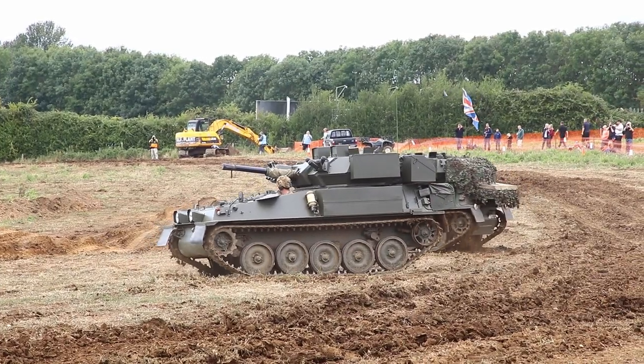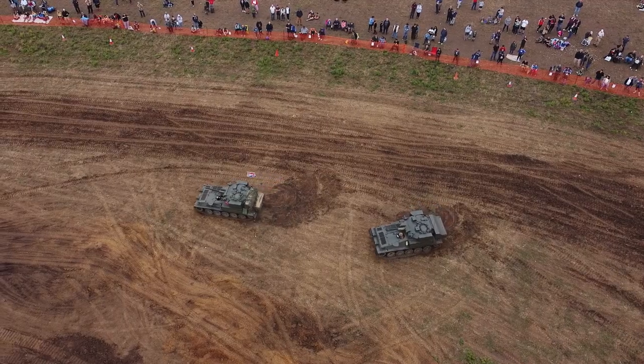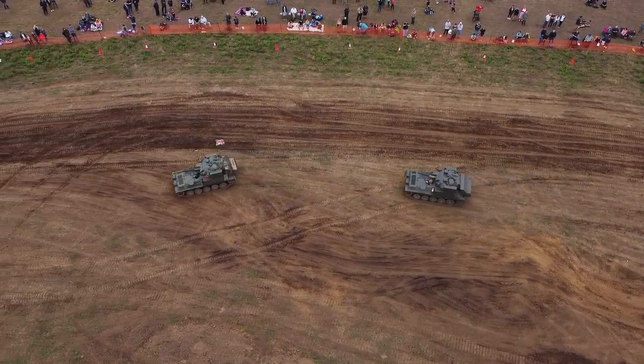Doing a full 360, and if you look, they are barely digging into the ground. If you did that in one of the challengers or charges that we had here earlier, or indeed that Chieftain, it would have made mincemeat of the ground there.